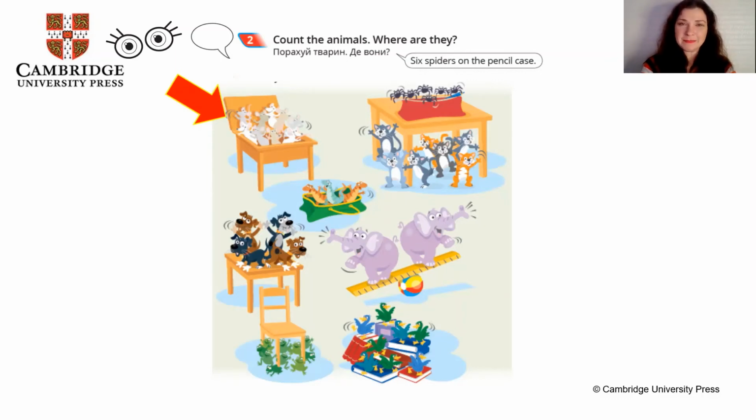How many rats? Nine. Nine rats. Where are they? Nine rats in the desk. How many cats? Seven cats. Where are they? Seven cats under the desk. How many lizards? Three lizards. Where are they? Three lizards in the bag.